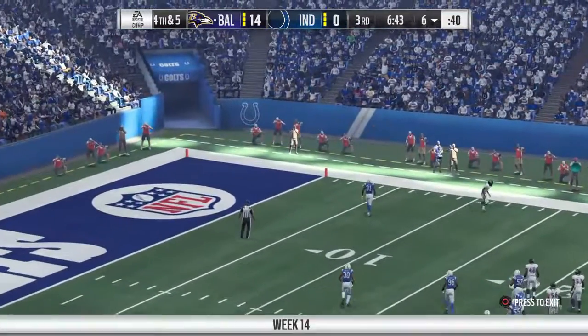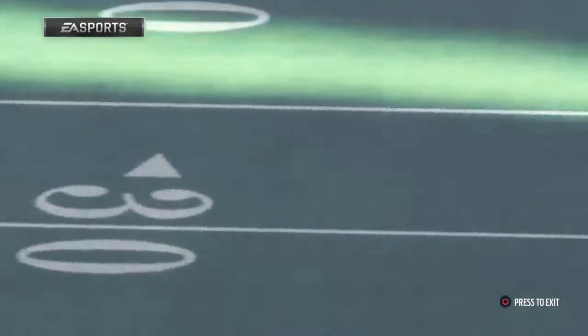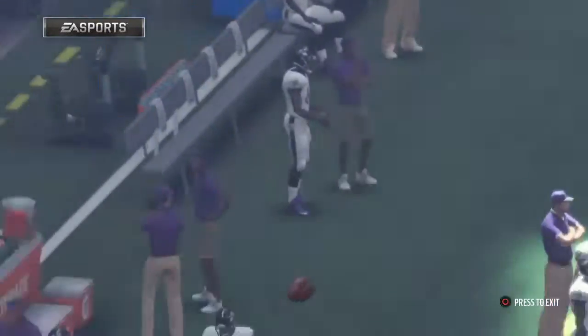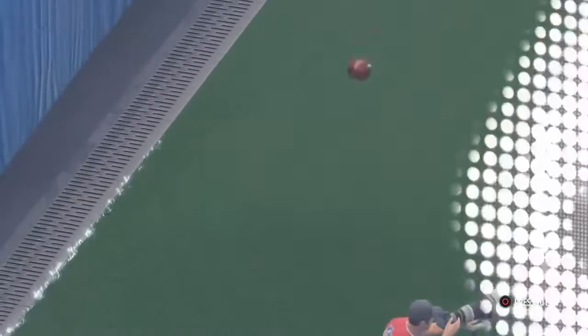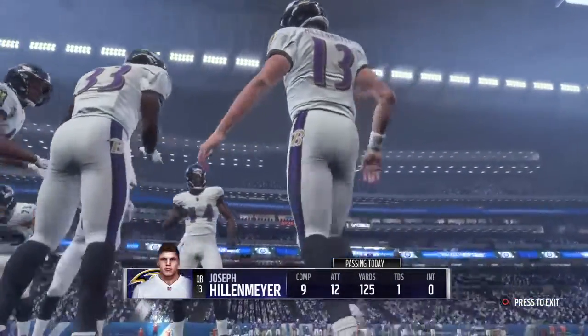And this one's out of bounds. Should be inside the 10, I think it is. At the 6-yard line. The Ravens offense getting ready now for their first possession of the 2nd half.